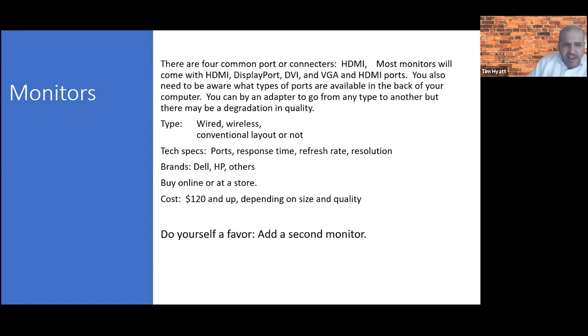The other technical specifications to consider when buying a monitor, in addition to the ports we just talked about, is the response time, how fast it changes based on the computer information being provided. Then the refresh rate, which is really the response time, but it's more or less how fast the images can update so that motion looks clear as opposed to a blur. And then the resolution, which is how much information will be stored per inch on the screen. In all of these cases, especially the ports, it has to do with what you need for the computer. But the other stuff, for most users, I wouldn't worry about it.